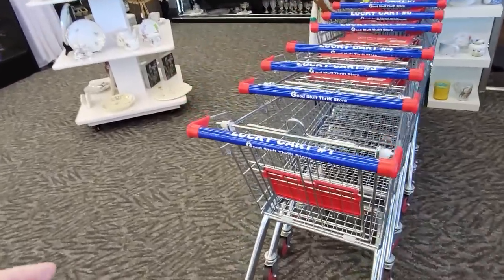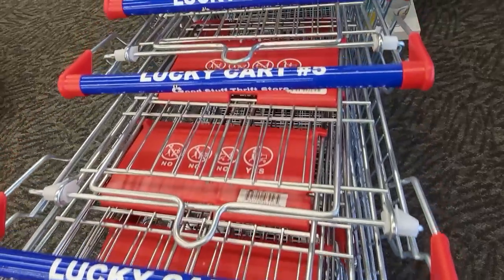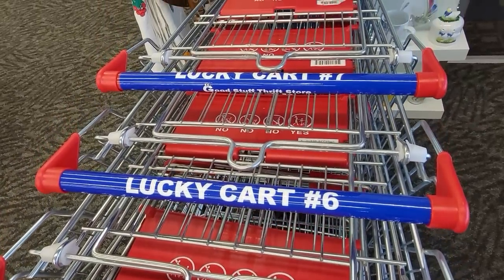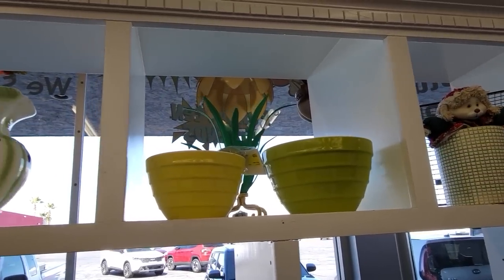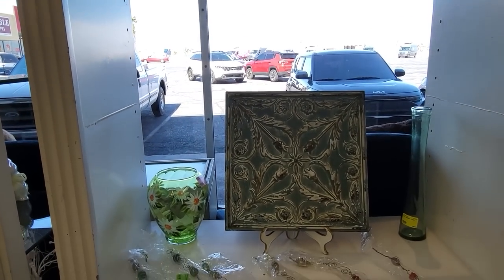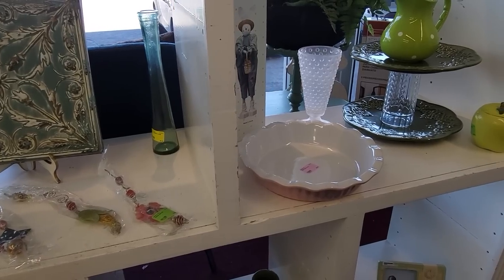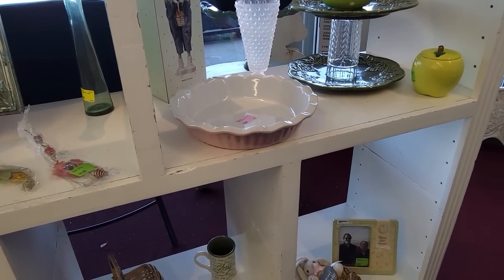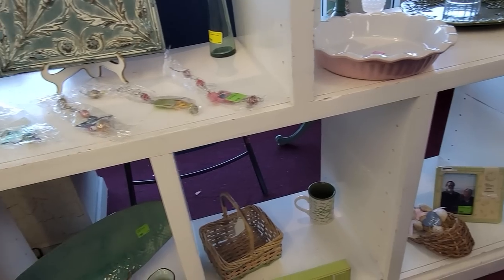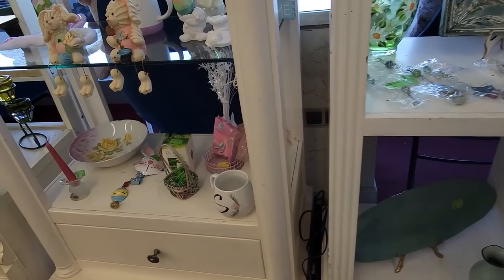First things first, got to get our lucky cart. Oh, can you tell Noah's been back at work? So this is my weekly shop the shelves of the Good Stuff Thrift Store. The reason I do this is so that you can pick out items you would like me to run in my Monday afternoon Whatnot sale. Yep, that's where we take some of these goodies and we put them in the sale.